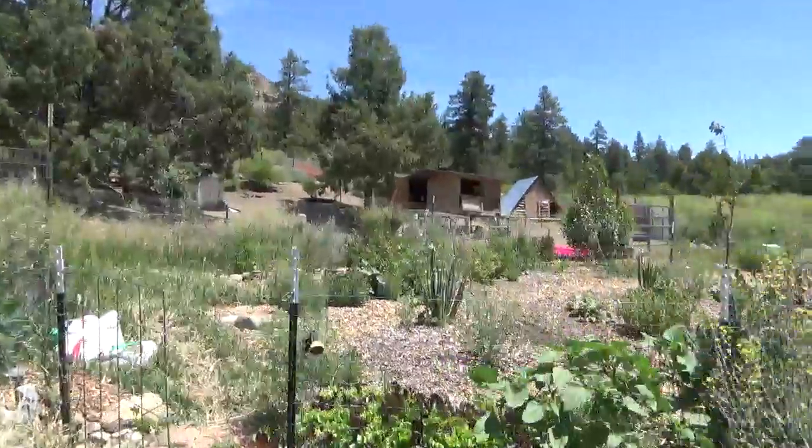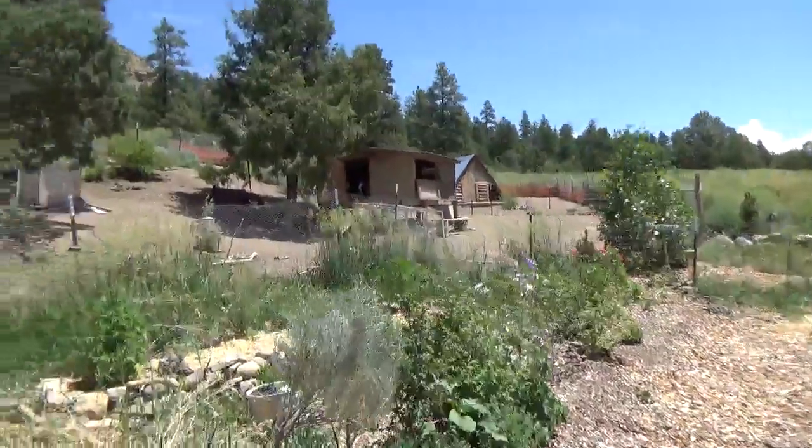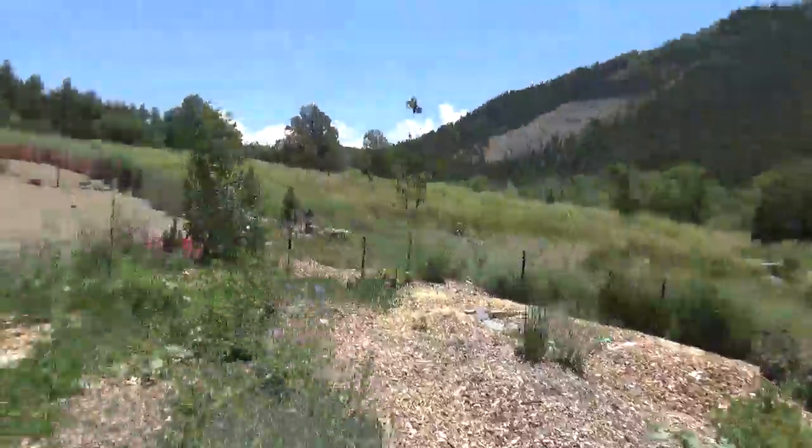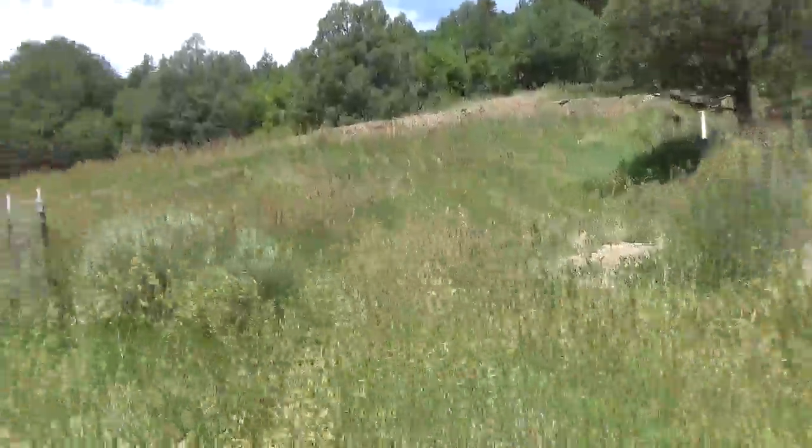Beautiful morning, southwestern Colorado. Going to do an update on the bees.